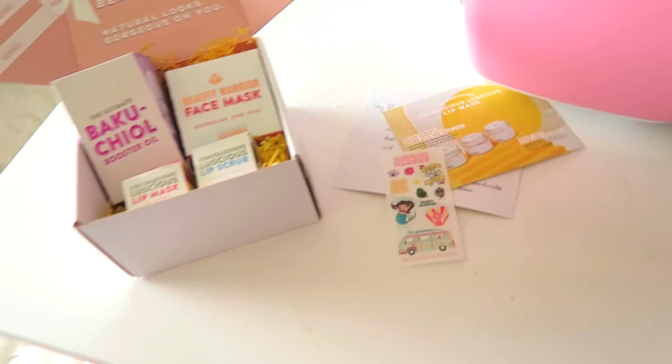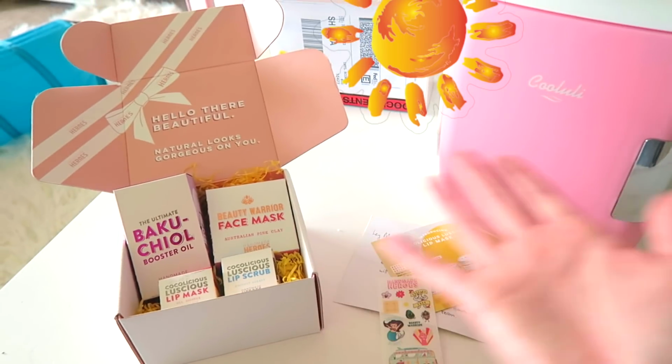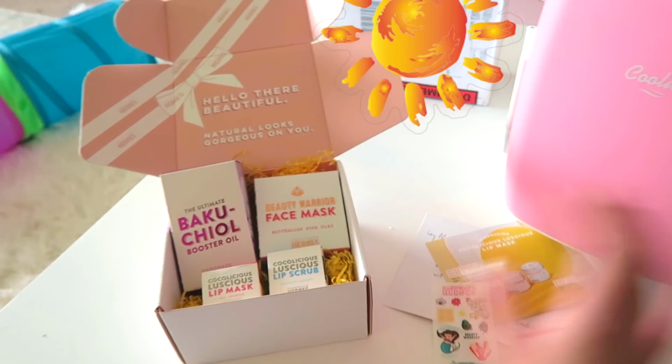I wanted to mention this because it arrived on the same day that my skincare fridge arrived, so it felt perfect because now I have new products to put in my skin fridge. We are heading to the bathroom to set that up, but I also have to go to a lash appointment very soon to get these fixed because they're looking a little rough. So real quick, let's get dressed so that I'm not running late to that appointment.